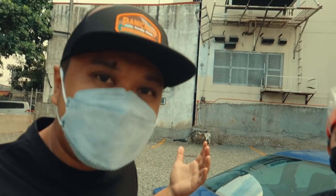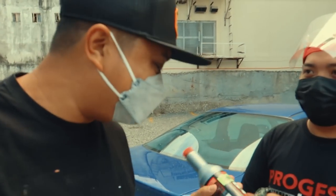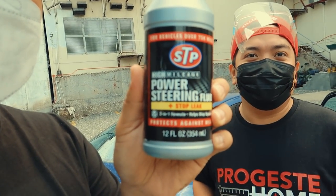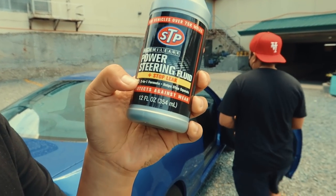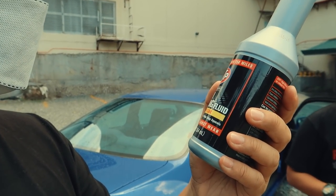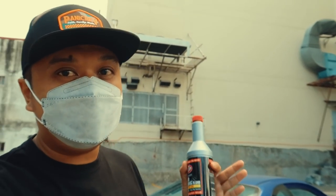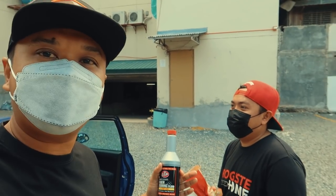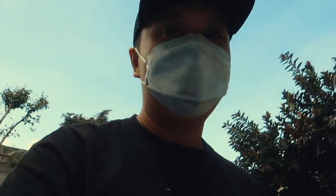What's up guys? So success! Nakahanap kami sa New City. Kuchan dito oh! Yeah! There we go! Ito yung sinasabi ko sa inyo guys. Power steering high mileage stop leak. 2-in-1 formula helps stop squeals, protects against wear. Stop leak. So we'll try it out later. Hopefully it does the trick and we'll save 10,000 to 12,000 pesos. All right, let's go. Woohoo!